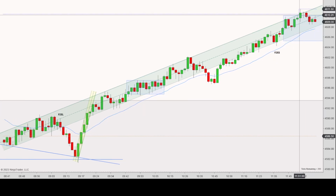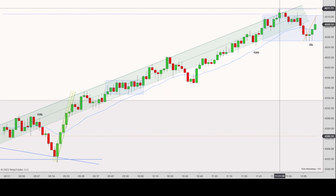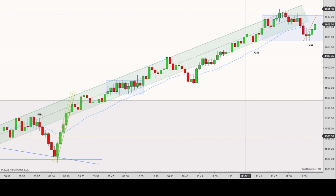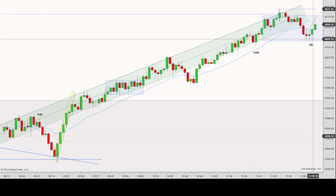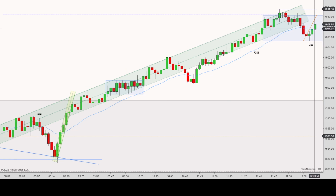Moves up. It respects the top very well, though. And it finally comes up, it breaks, and I see this as a new high. It's a first entry long, pull back, second entry long. This is a terrible signal bar for second entry long, plus it formed below the EMA. The second bar, the trigger bar, is better. And if I were more aggressive, I might have considered taking the trade.